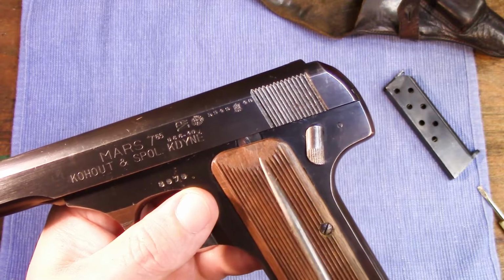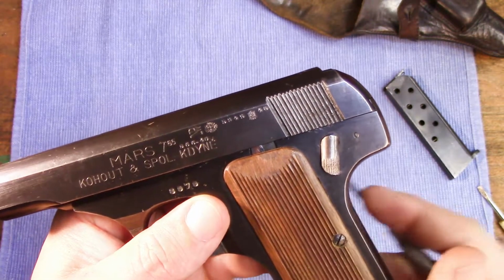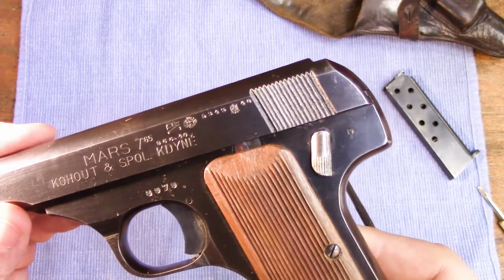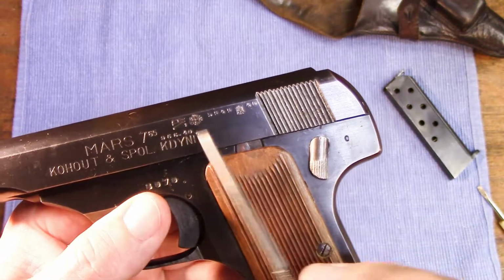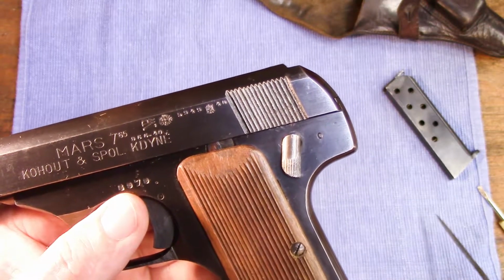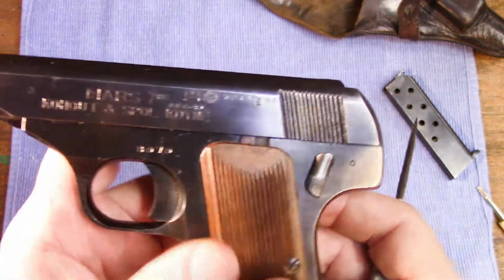I have looked at his pistol, I've looked at several pictures of other ones that have sold. One actually did kind of recently sell at Rock Island Auction, and it actually went for quite a bit more than I thought it would. That one did not have this extra proof mark. None of the other pictures of maybe 4 or 5 others that I've seen have this proof mark. So I'm not quite sure what it is.